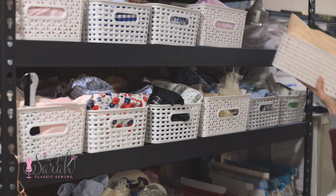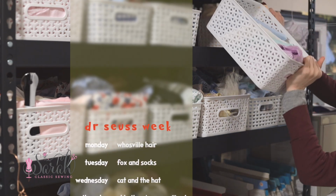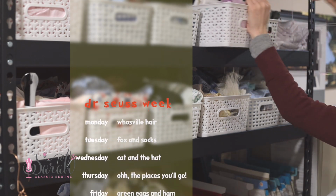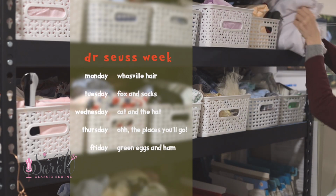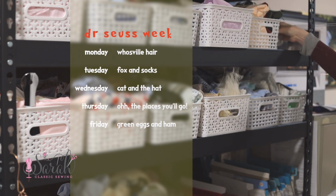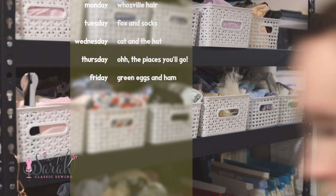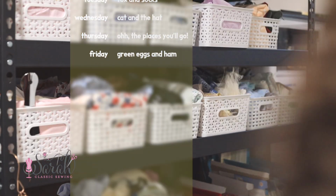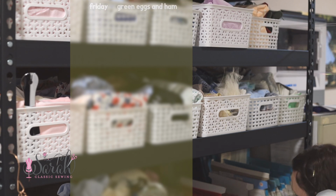Her Dr. Seuss week goes Whoville hair by having crazy hair on Monday, Fox and Socks by wearing fun socks on Tuesday, Cat in the Hat Day on Wednesday, Oh, the places you'll go by dressing up what you want to be when you grow up on Thursday, and finally, to celebrate Green Eggs and Ham Day on Friday.